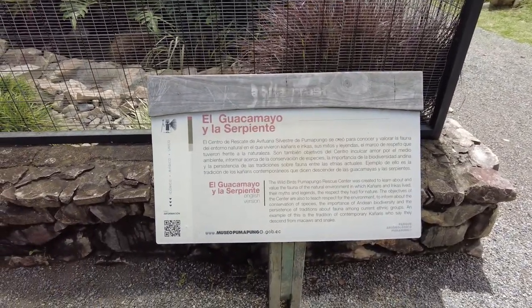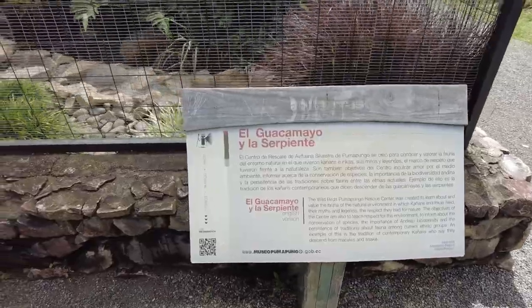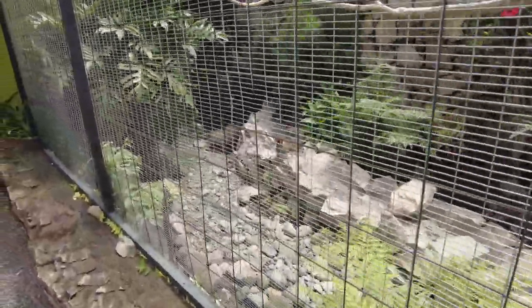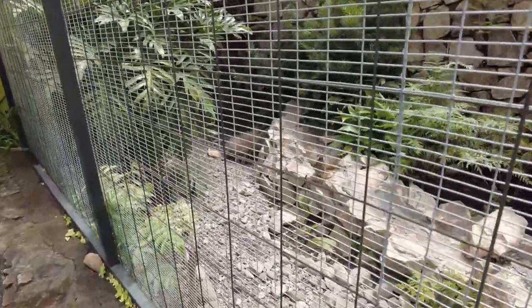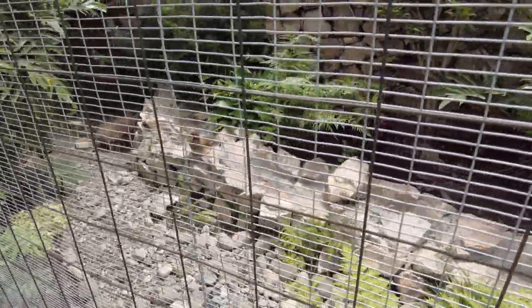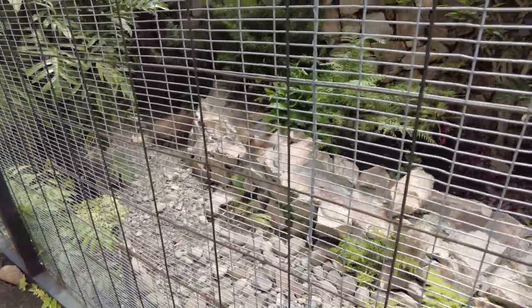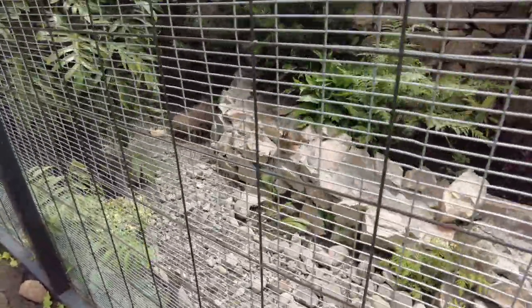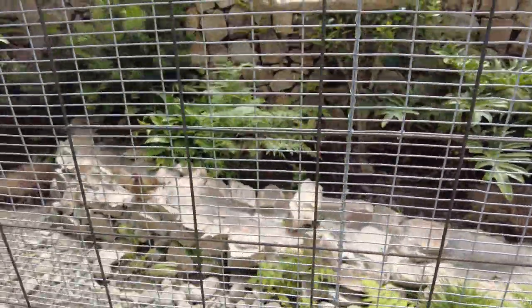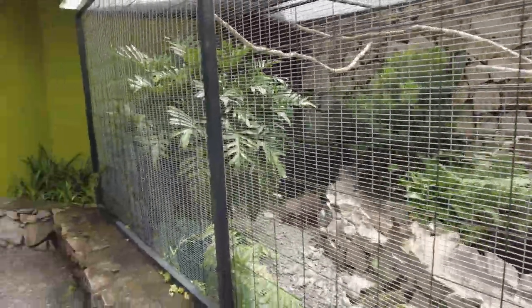Guacamayo y la serpiente. He does have a very chicken-like look to him, his head at least. Very cool. I don't see the serpiente. I imagine putting a snake in here, if it was big enough, would be a bad idea because he would eat the bird. And if it was small enough, the bird would probably eat the snake, so maybe there's no snake in there.